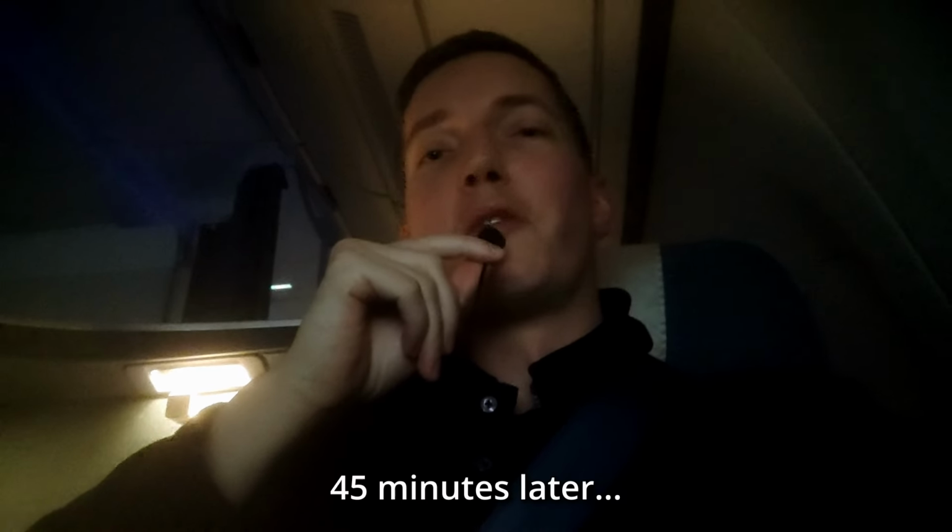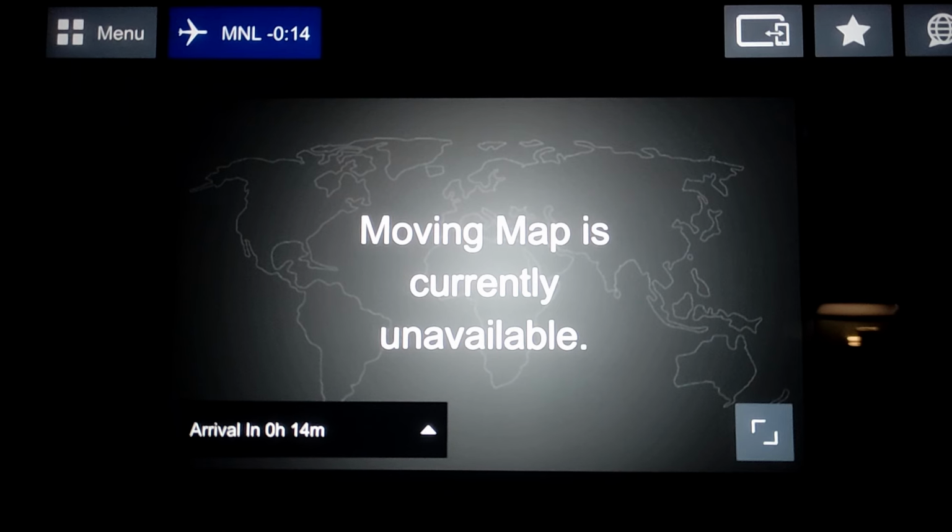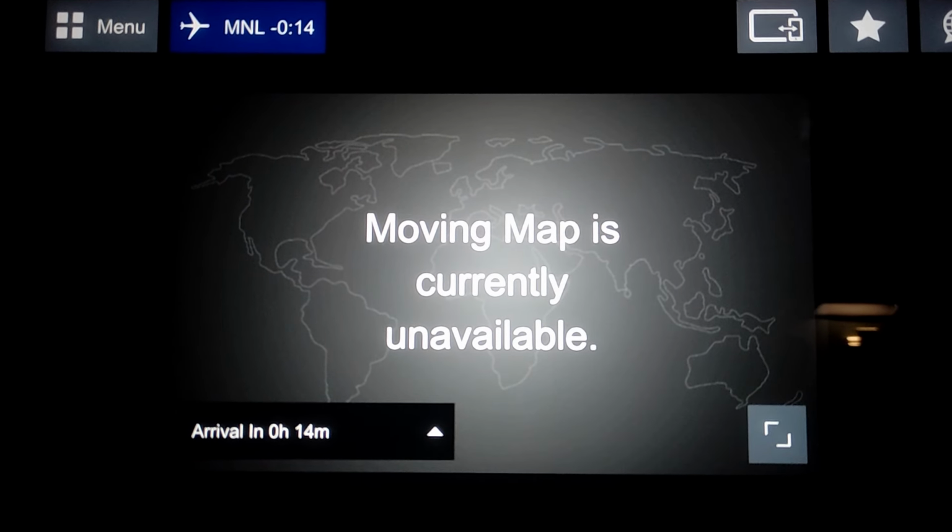Already on descent into Manila. It was a very pleasant flight actually, very quiet as well, like no one walked around except for the crew sometimes. I think no one even went to the loo. I haven't seen anyone going to the loo. Very quiet, very relaxing flight and totally on time as well. So in Manila I will have like 8 hours to spend at the airport and then I will fly to Guam.